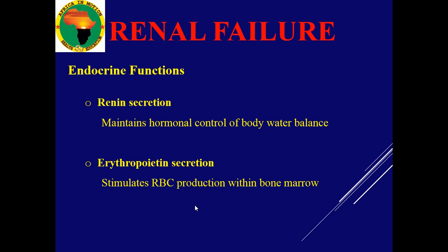Not only that, during your examination, you can take blood and examine hormones like renin, an important hormone that helps a lot in increasing blood pressure, especially when you have hypotension. When the blood pressure is too low, renin will help in recovering the blood pressure. Erythropoietin is an important hormone which helps a lot in formation of blood. So if the kidney is dying, then the kidney will no longer be able to produce this erythropoietin. Then the consequence will be anemia, a very severe anemia, because the blood is not being formed.